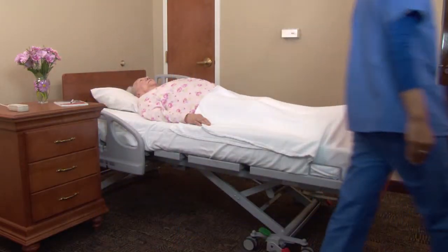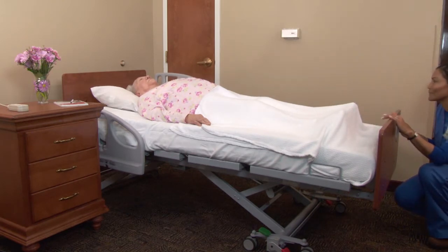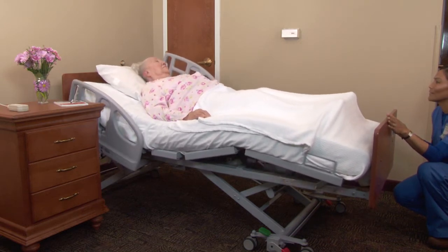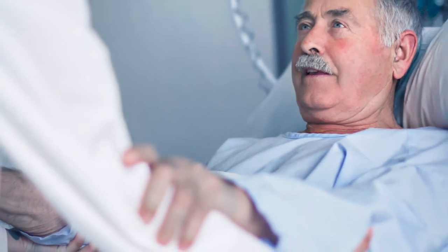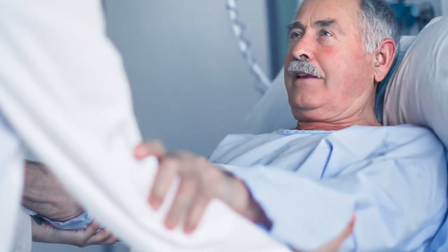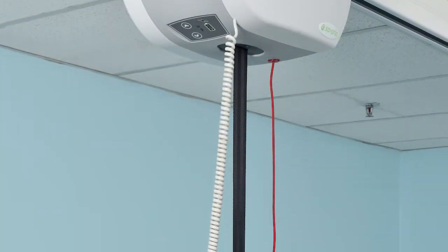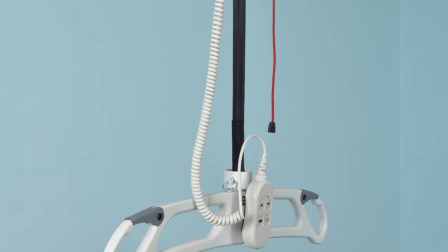Notice the auto contour feature, which articulates the knee as the head rises to prevent patient sliding, decreasing the need for frequent repositioning or pulling up in bed. Repositioning patients manually is also associated with a high risk of musculoskeletal injury. Use lift equipment or Trendelenburg with a low-friction sheet if possible.